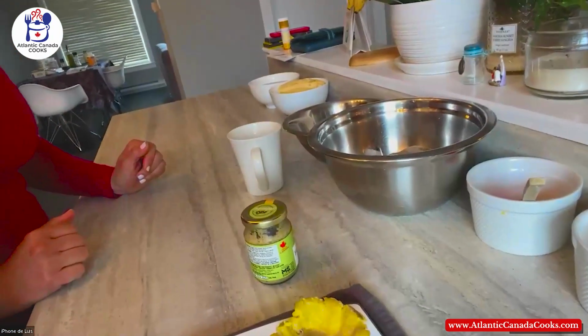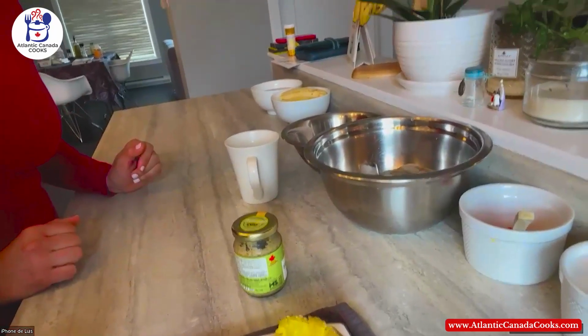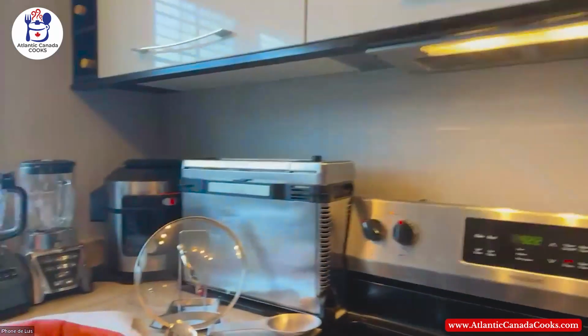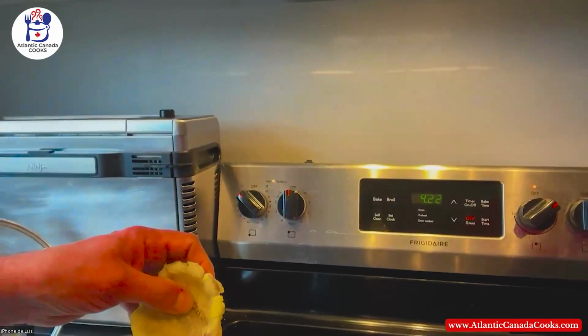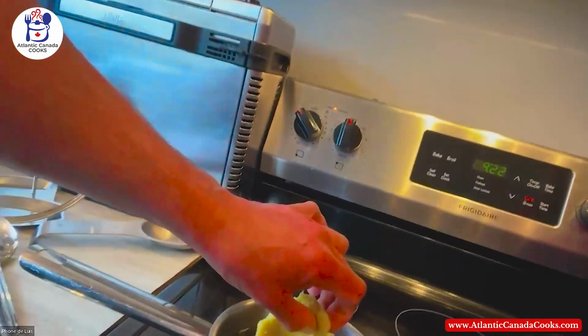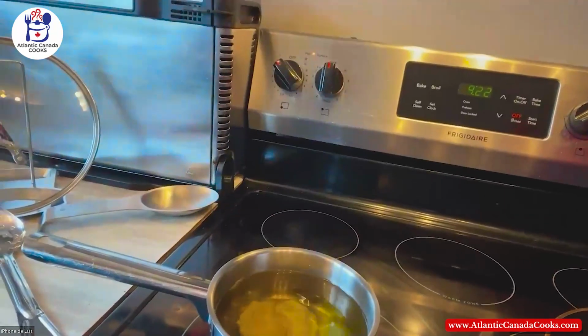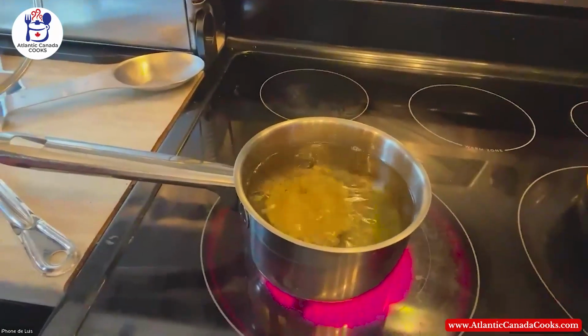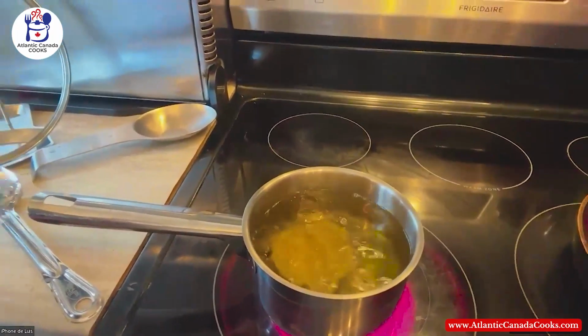So here's how the basket of plantains end up. This is the shape that you should have. So I already have here the oil, and I'm going to start frying it. Boom. So it's gonna take like 5 minutes to be perfectly fried.